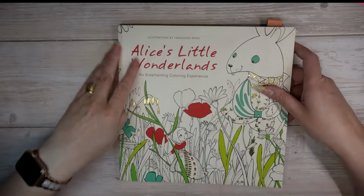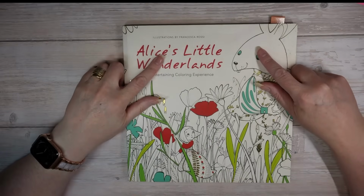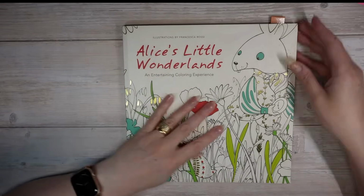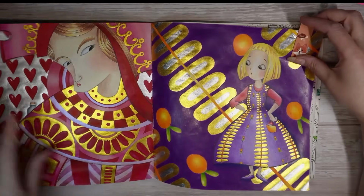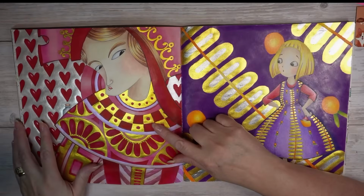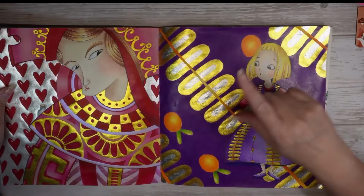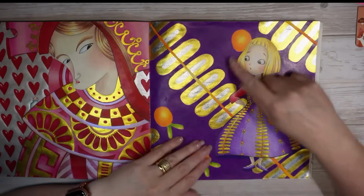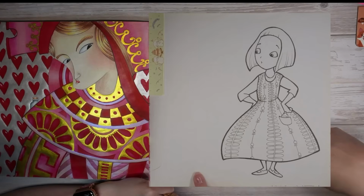Then, this is one of my favourite books, Alice's Little Wonderland by Francesca Rossi, sadly out of print. And I did this page. So I was umming and ahhing about whether to do this page because obviously I've got this page over here that I do really like, and obviously she's nice and metallic. And the background on this was just blank, so all there was on this page was just her by herself.